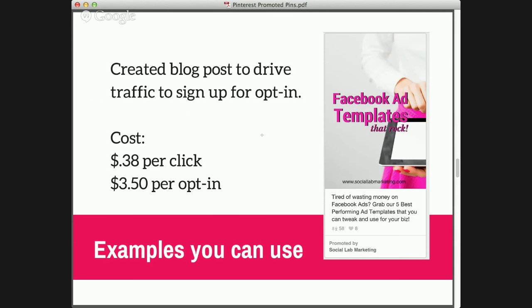So let's talk about the actual ad that I created for this. I mentioned that you can't create an ad to go to an opt-in page. So what I did instead, I created a blog post talking about how to create ads that convert. So I walk through writing headlines, copy, images, all that good stuff. It's just like a really long blog post. But within that blog post, I have lead pages. I think a lot of people have lead pages.